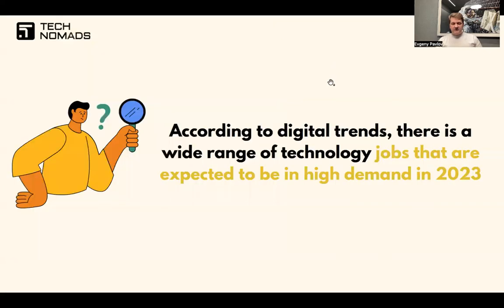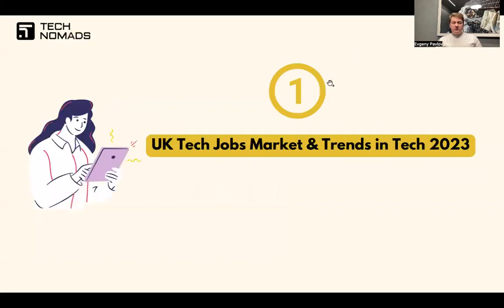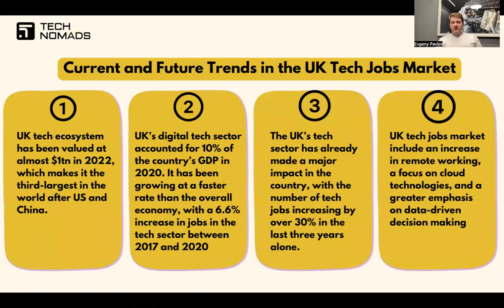But let's talk about, sorry, the slides are going very quick. Let's talk about current and future trends in the UK tech job market. There are four main trends we outlined. The first one, and I believe the most important one, and with all my pride I would say, is that the UK tech ecosystem has been valued in the top three ecosystems in the world after the US and China, which is almost $1 trillion in value.